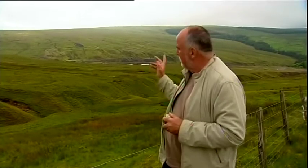In this programme I'm searching for this wonderful mineral, galena, lead, and I'm looking for the lost landscapes of the lead miners, just one of the northeast's many forgotten minefields.